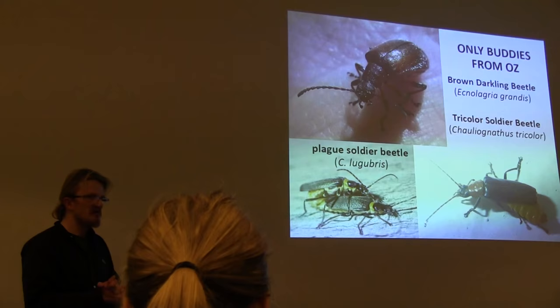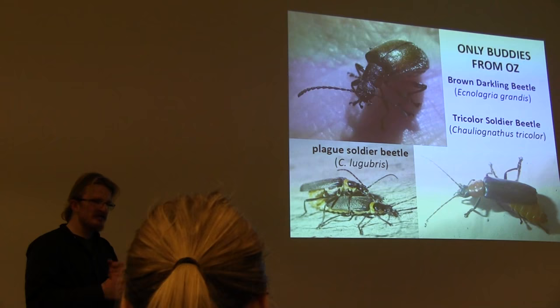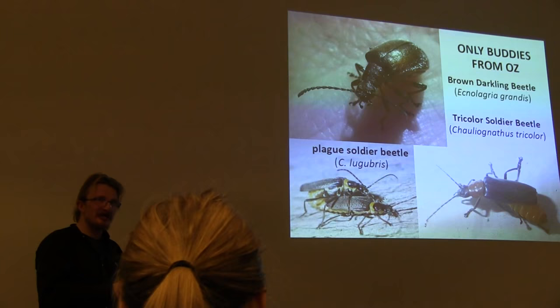I was very surprised, and they were just everywhere. And back home, it's not that usual that we have a mass occurrence of one single beetle species, or maybe the time is over in Germany because we are busy with poisoning everything and killing everything. Yeah, not very nice.